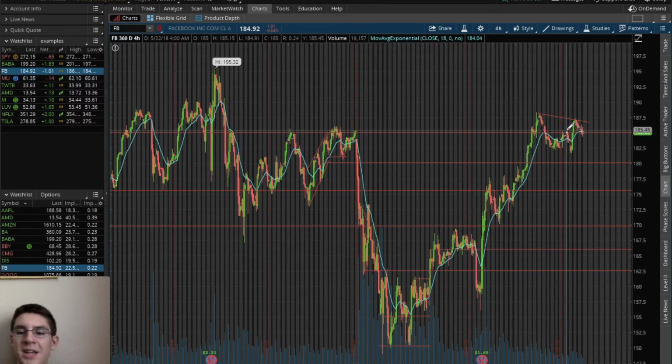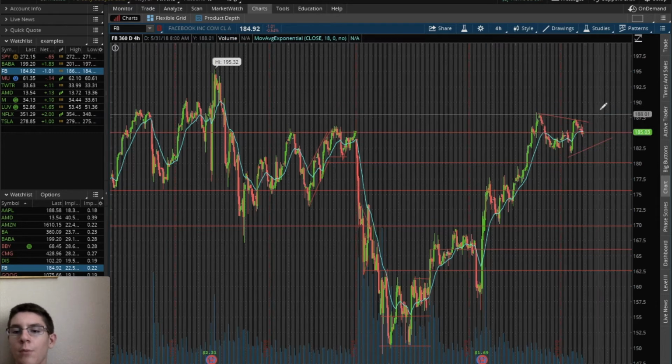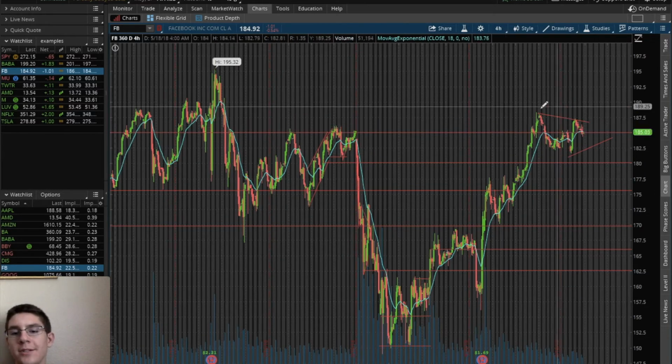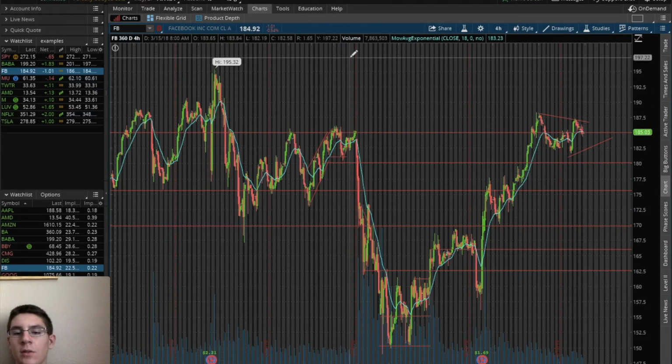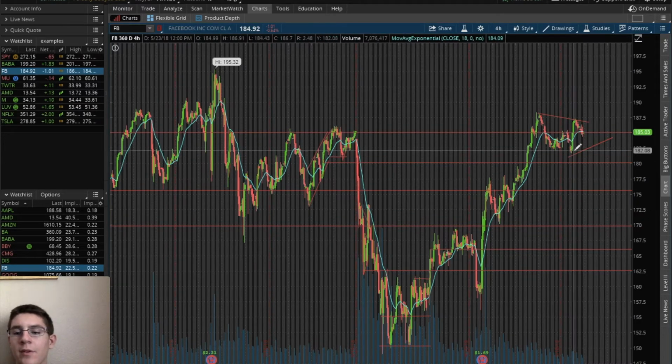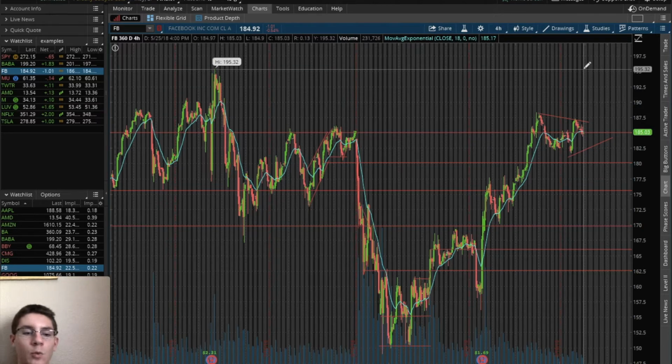Potentially we come into here, we form a little triangle moving up to this breakout, up to this 195 level. That's one option. Another option is that we just hit the peak of this resistance area, and we're going to come back down to this 170 level. So obviously, if it breaks below 181, we're looking for a retracement back to the 170. If we break above this 188 level, we're looking back to a 195 level trade on Facebook.